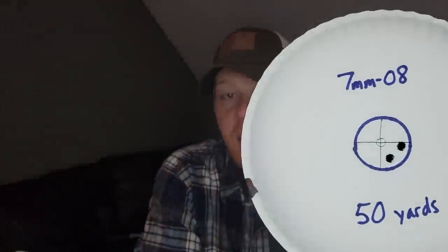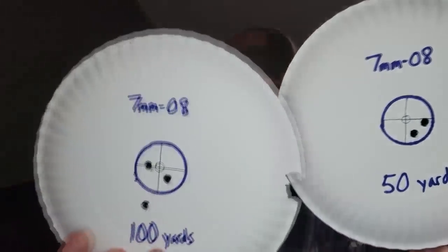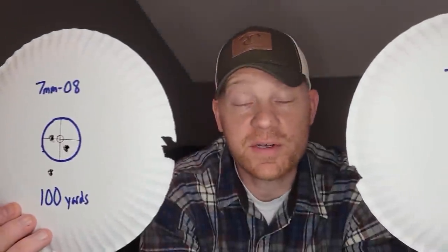And I just flung two of them. There's our, or did I shoot three? I don't even remember. But anyways, we saw it in the footage. We might have had two in the same hole. But there's the difference between 100 yards and 50 yards. Almost exactly the same, right?